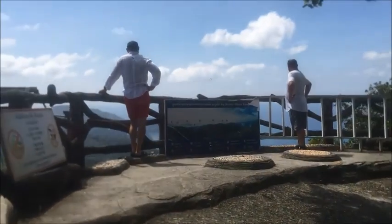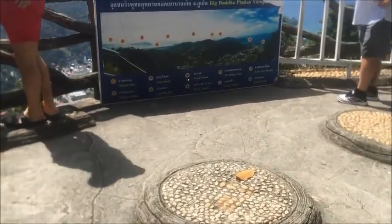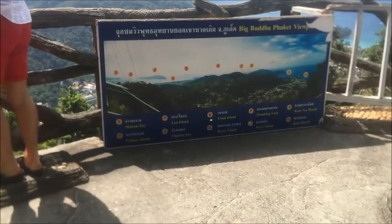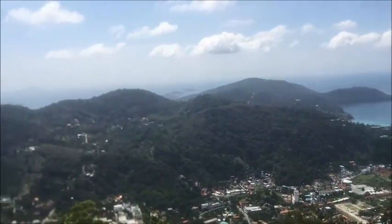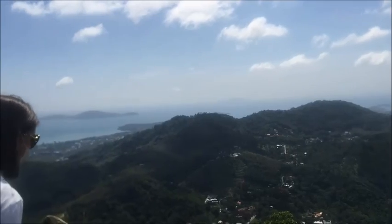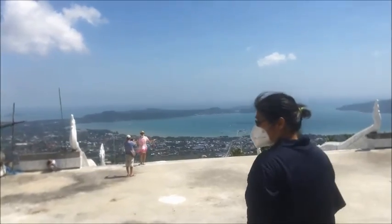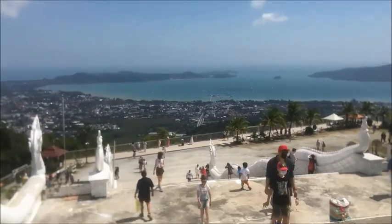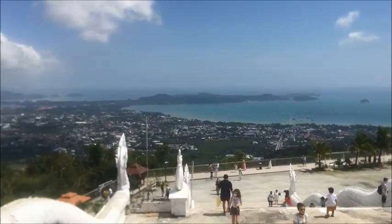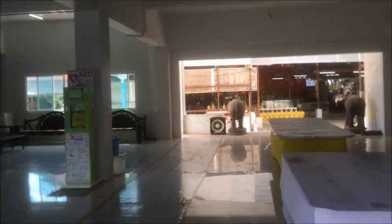So we went back to the viewpoint and had a look at the panoramic view of Chalong Bay, and it was a beautiful day and fairly clear skies, so we got a good view. So we then walked down the steps to the bottom entrance and exit area, and it was another lovely view of Chalong Bay. Underneath the big Buddha was another area obviously dedicated to office and temple and worship, and other stuff. We didn't go in there.